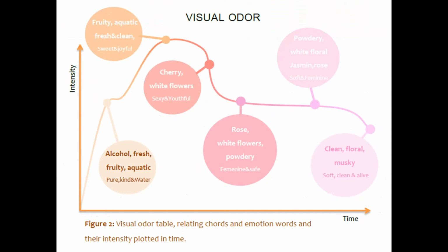As we have seen in the writing experience, this fragrance moves you from the aquatic to the fruity, along a path of flowers to finish in the cleaning of synthetic smells.